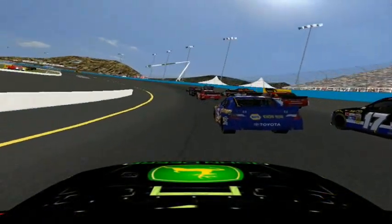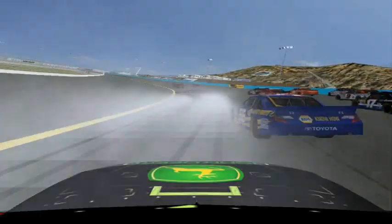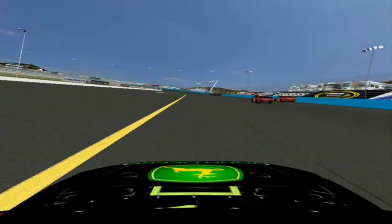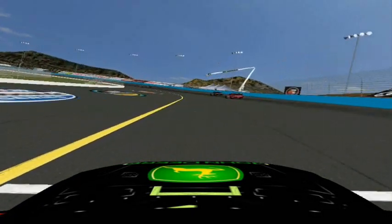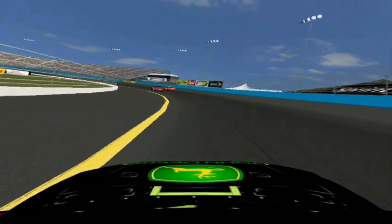Okay, here we are riding on board with William Duncan. This is what he saw. He just stayed low and he managed to avoid them all. That's good driving by the 6 car.